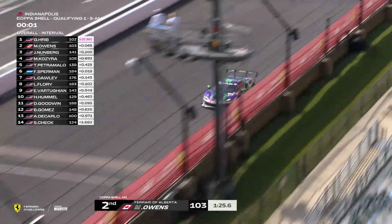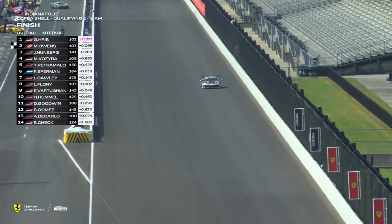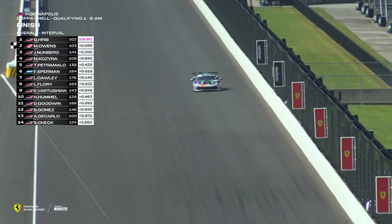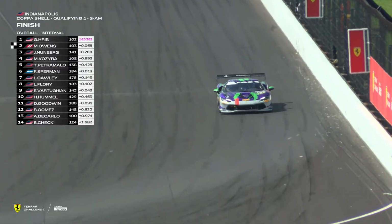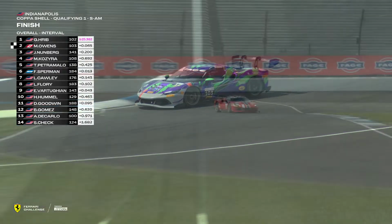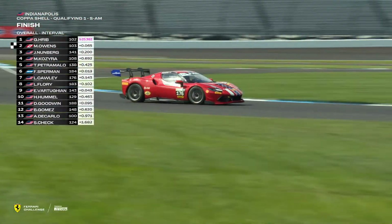Owens coming down, currently in P2 and only 0.065 off, doesn't improve on this lap, so Hrib is going to be our pole sitter because the checker flag is out, unless one of the drivers who's still out there can do something about it. Now these drivers, Tony, they will get slightly more laps out of the Pirelli because they're not using it quite so hard.